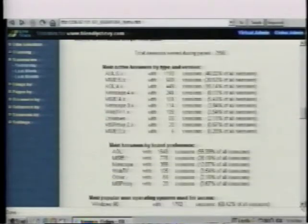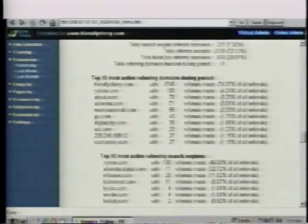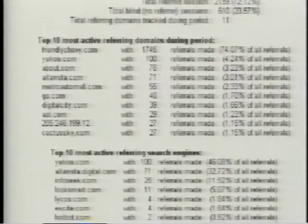As we scroll down, we'll come up to a little section here, and it will actually give you a lot of information, but it will tell you that the top 10 most active referring domains were Friendly Chevy. That means a lot of people came directly to their site. Yahoo was the second most popular search engine, About.com, AltaVista, Metro Automall, Go, and Digital City. It actually ranks them so you can see where your advertising dollars are working for you.